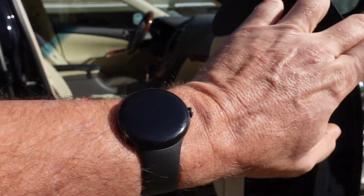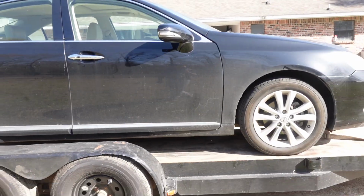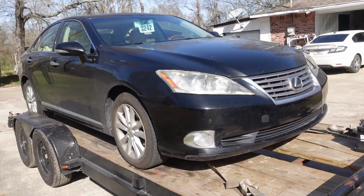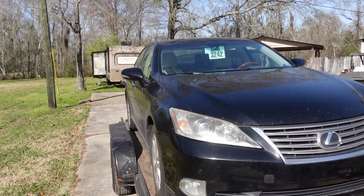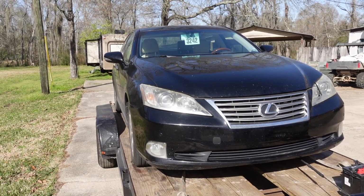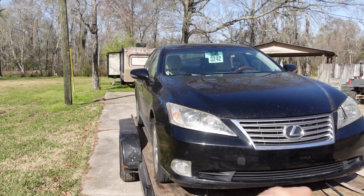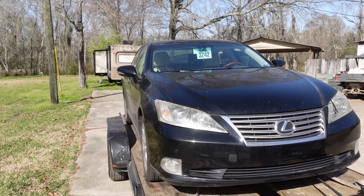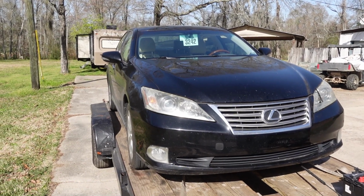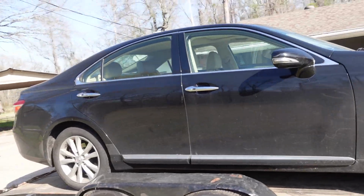I picked up at the local junk auction a 2010 ES350, which was smashed in the front end a little bit, totaled. But it's got 140,000 miles on it, and it still runs. It's a run and drive. So my intent is to pluck the engine and trans out of the ES that I'm going to pick up on Monday from the junk, and drop the running one in this one and carry on about this poor car's life. I think she's got a lot more miles left in her.